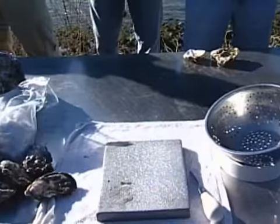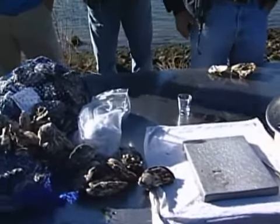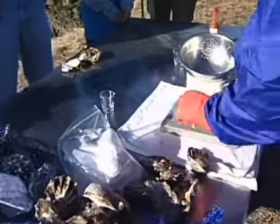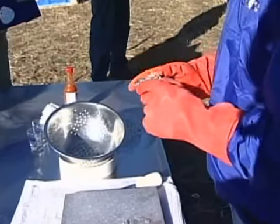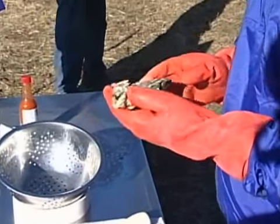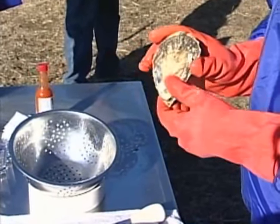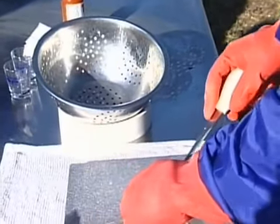Thank you. Okay, the next thing we're going to go over is Mark over here is going to demonstrate how to open a live oyster, and then perhaps maybe we can find somebody brave enough to knock one of these things down. I'm going to explain to you guys how we can open the oysters. A lot of people start to open the oyster sideways, and I'm going to explain to you guys. This is the best way, and we can open the oyster.